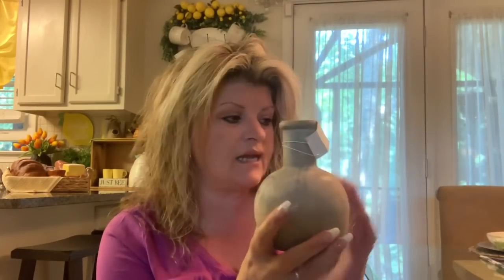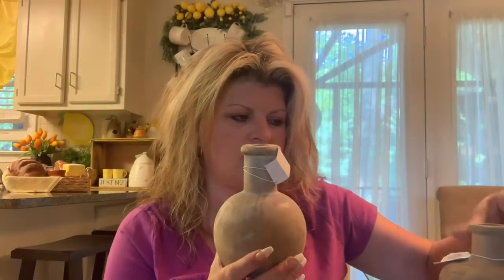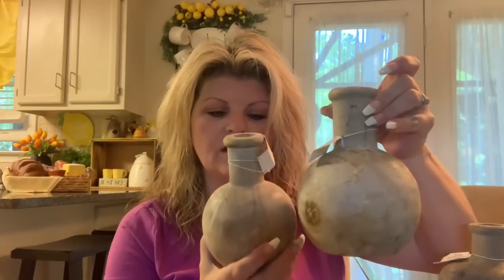But okay, all right, let's go ahead and get started into the haul. Like I said, it's not much. I just got a few things. Some of the things were not on clearance, but I still bought them anyway because I've been eyeing them and I had to have them. One being these here. I'm not sure if you've seen these. I think they come in three different sizes and shapes. They look like this. As soon as I saw them, I fell in love with them.